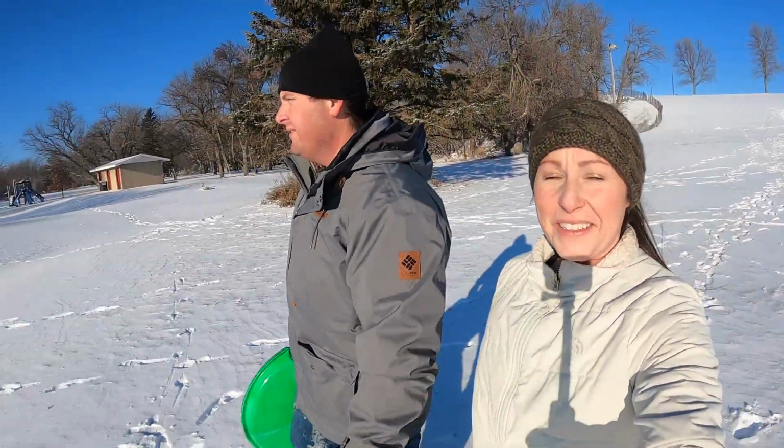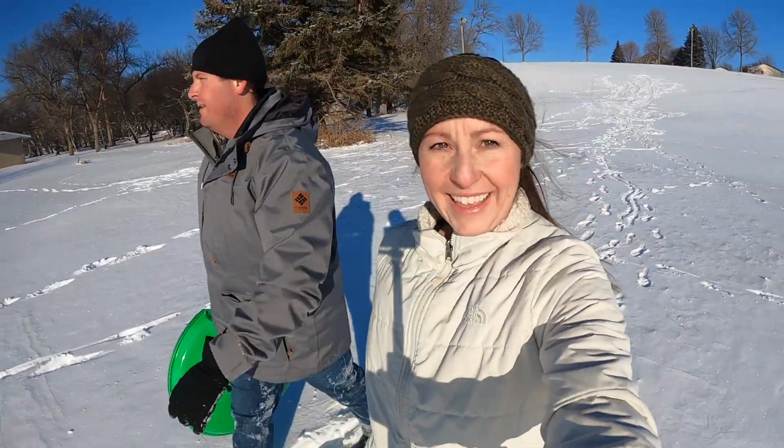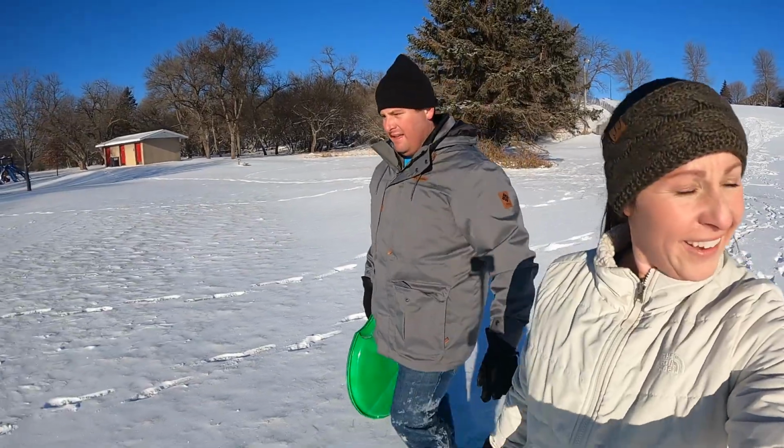Man, I would have loved to have this kind of life growing up. Oh, how different. Florida born and bred, and we never had anything like this. So I'm so glad we get to do this for our kids. It's pretty cool. It's awesome.